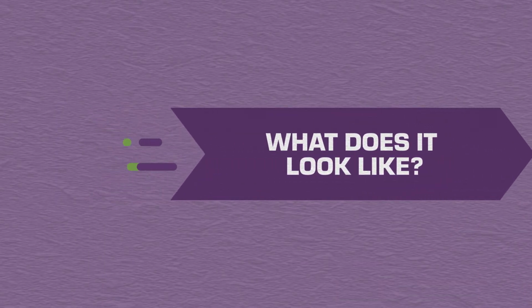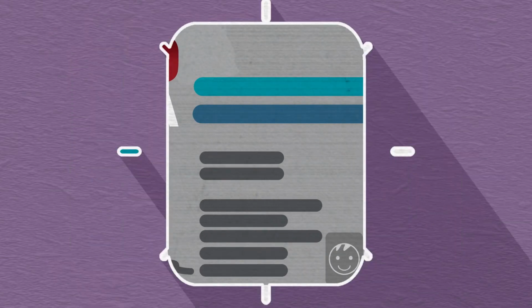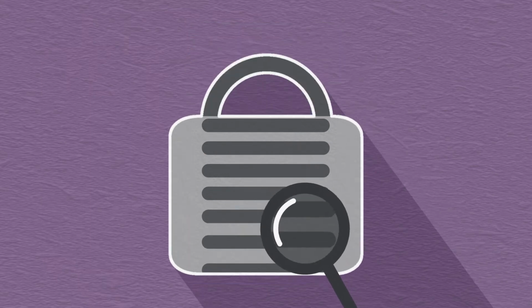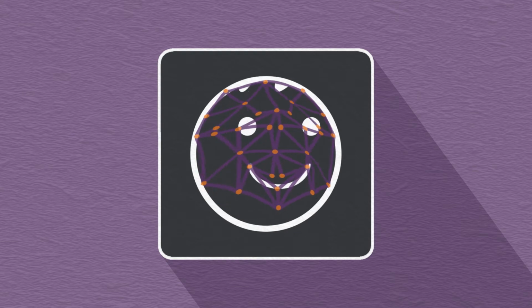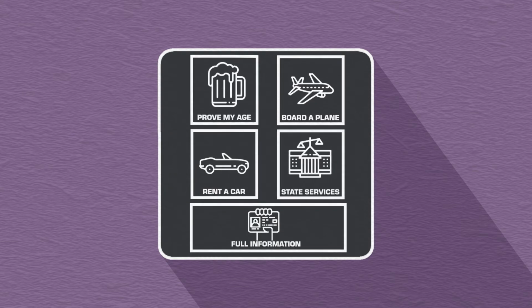The mobile ID will include everything a physical card does and more. It also has identity information, security and encryption features, and live movement features to help protect against fraud. You can also limit the details shared with others to only what's needed for what you're doing.